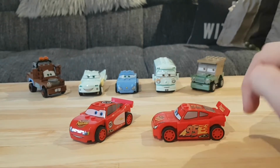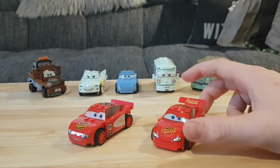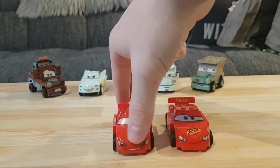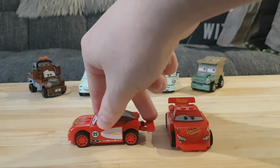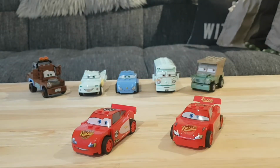I like the silver printing on the windows as opposed to the dark gray. That just seemed like a weird decision on these ones. And of course, the elephant in the room is the addition of a brand new spoiler piece on the 2017 one, and the just brick built one in the original, which doesn't look great by today's standards. So that's a little comparison between those two.